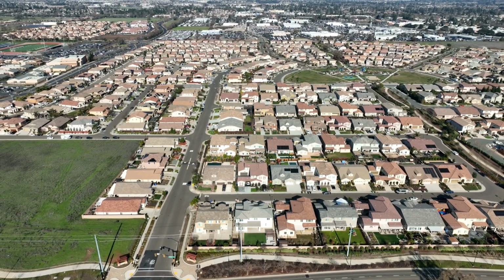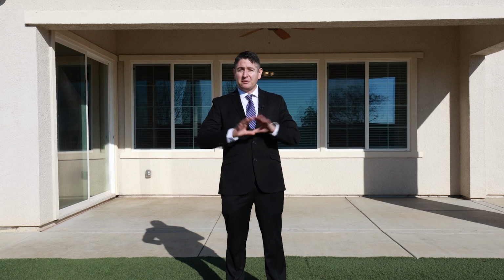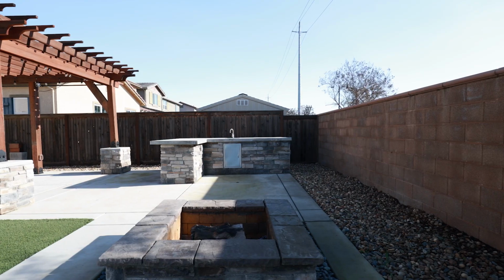Well, did you love the tour? Well, this backyard is amazing. It's large, has a great space for entertaining, fire pit, gondola, and many more.